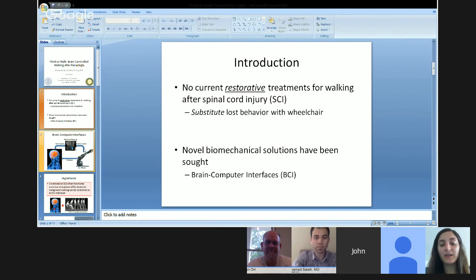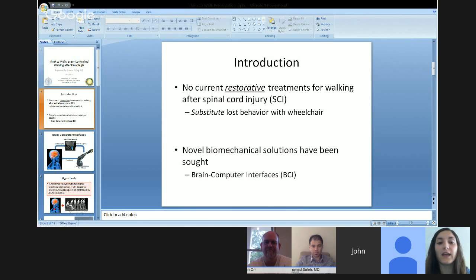Okay. So currently, when you have a spinal cord injury and have paralysis, you are typically given a wheelchair in order to regain mobility after your injury. However, this is a substitutive behavior, and there are a lot of medical comorbidities or medical issues associated with extensive use of a wheelchair. So one thing us engineers have been looking to do is to find an actual restorative treatment to walking, which will allow actual walking after your spinal cord injury. And one technology that we can use to figure this out is a brain-computer interface.